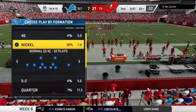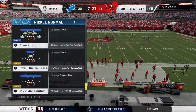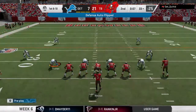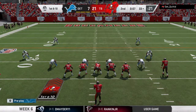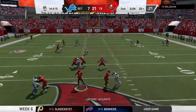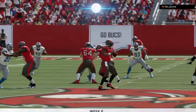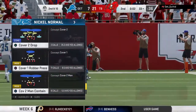First and 10 at the 33-yard line. Winston now closing in on a 200-yard first half through the air. It's first and 10. Again, it's Winston. He's going to float this one deep right side. That's going to be knocked away and incomplete on the deep ball. It's now second and 10.